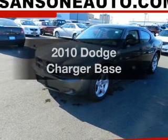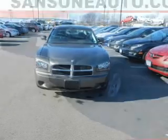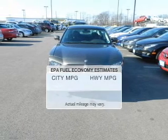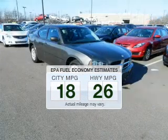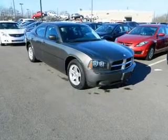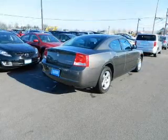Get noticed in this 2010 Dodge Charger. If you're looking for a first-rate auto, this one could be yours today. In the city or on the highway, you'll spend less time at the pump with this fuel-efficient vehicle. The powertrain includes rear-wheel drive with a solid 6-cylinder engine driven by an automatic transmission.